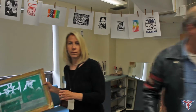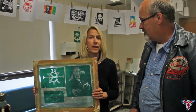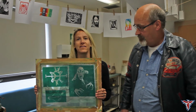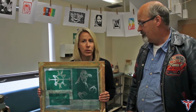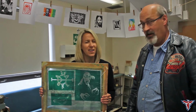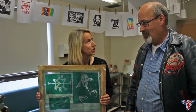Nice. But we also have silk screening. Let's have a look at that. So here's silk screening. Silk screening is the method that they used to use for t-shirts, and of course now we have computers again, so we use some of that stuff. But again, the kids really enjoy using some of the older methods. We've explored calligraphy as well this year, which is an older art form, and the kids really seem to enjoy going back in time and exploring some of the things we used to use.